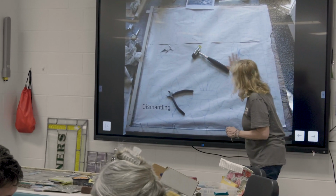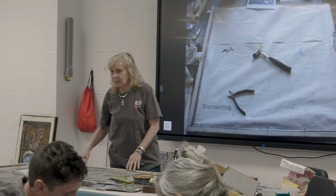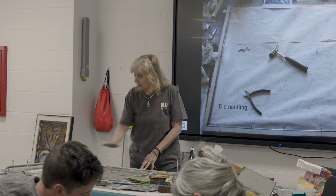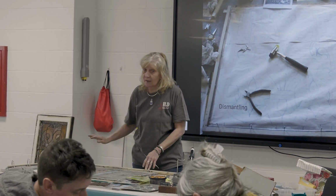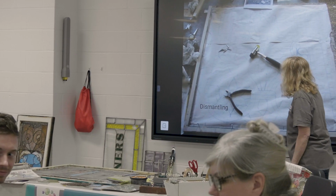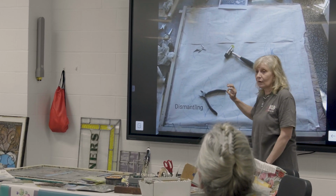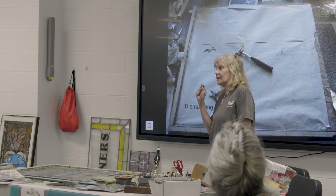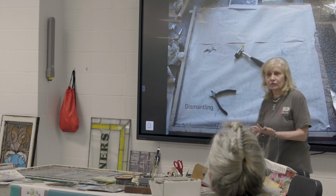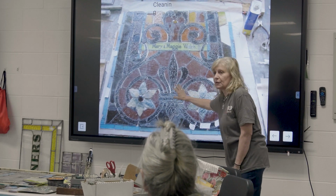But anyway, we take a cartoon, which means we take a rubbing of it. I use butcher paper, though there's all kinds of rolled paper you can use, and I use charcoal pencils, and take a rubbing just like an old-fashioned rubbing, like when you were a kid. That creates the design, and then every single piece of glass is numbered. That number corresponds with a legend that has the color, the texture, or whatever for that glass before you take it apart.